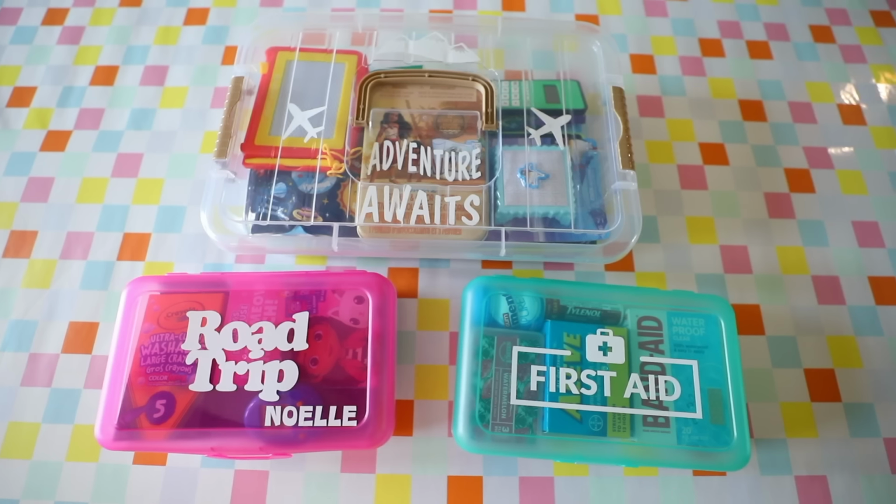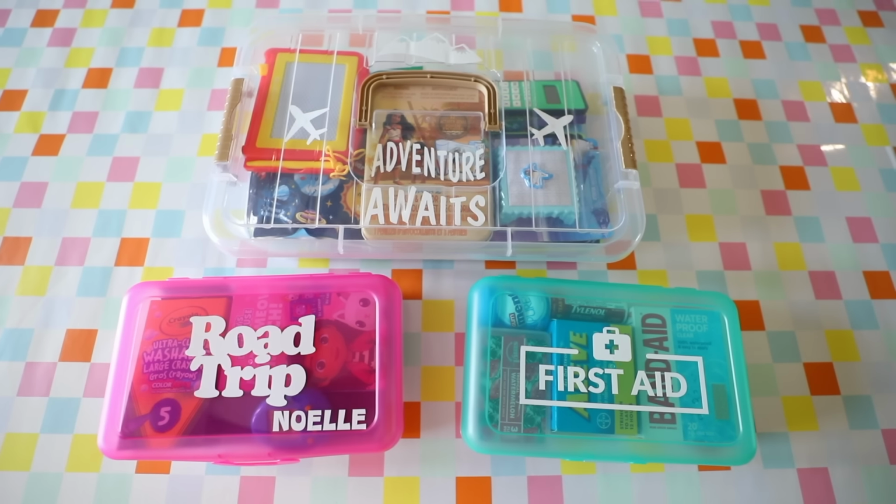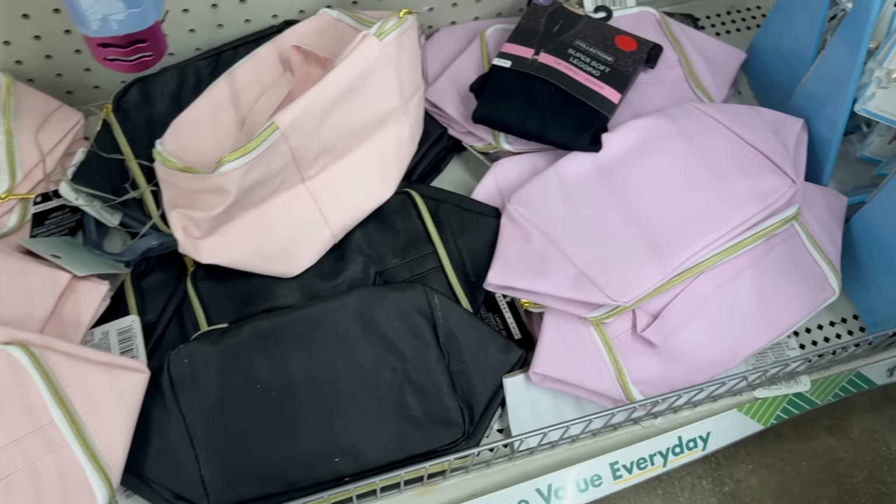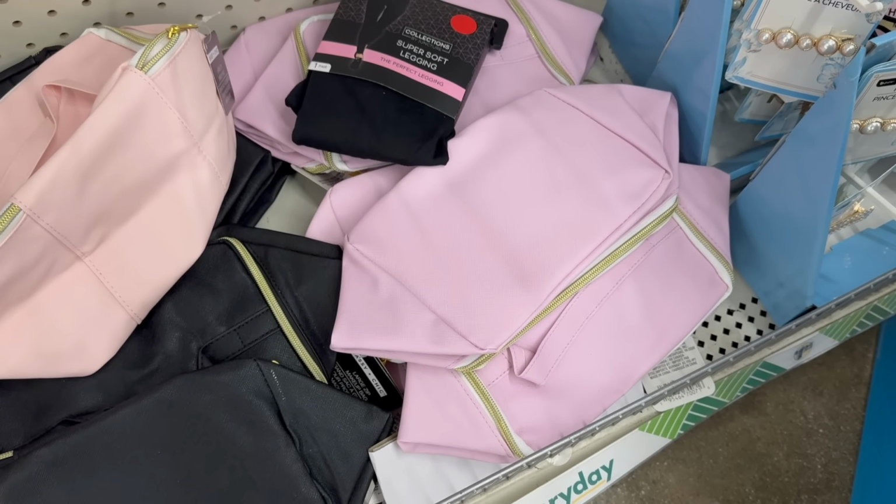They also have a larger container, as you can see, if you need room for bigger items. Dollar Tree got in more of their makeup bags with zippers. I think they're a little bit bigger than what they used to carry, and the quality is a little bit better. These are perfect for summertime for just $1.25, and I want to make these cuter.